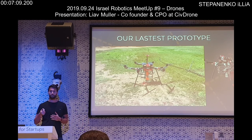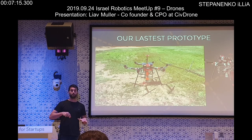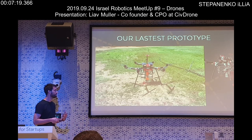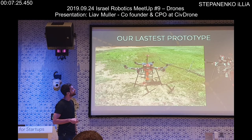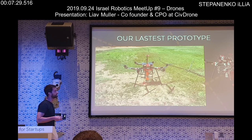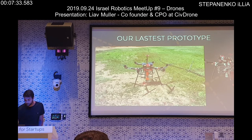We are using RTK, it's like advanced GPS, a more accurate one. And then you can start taking the readings. So we know where we are, we know where we need to go. This is why we needed to create this robotic mechanism to compensate for this gap. It's a 25 kilo drone. Usually people ask about it. And it can fly up to 35 minutes.